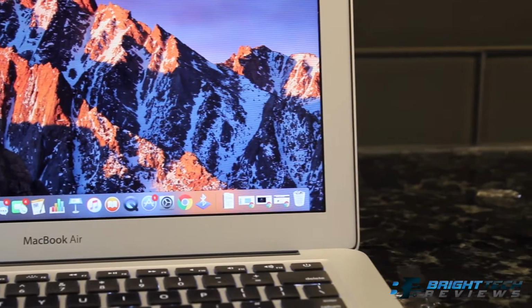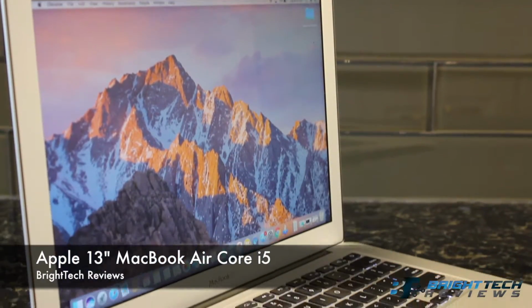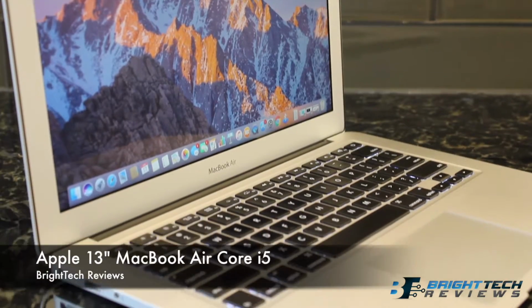Introducing the Apple 13-inch MacBook Air Core i5 computer, a thin, lightweight, and practical solution for your next computer.